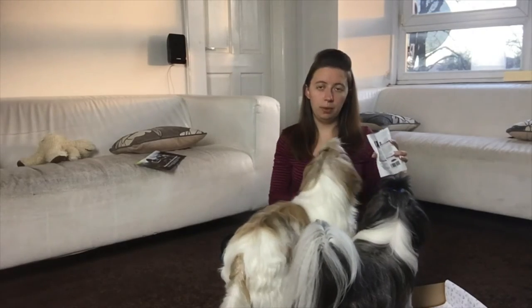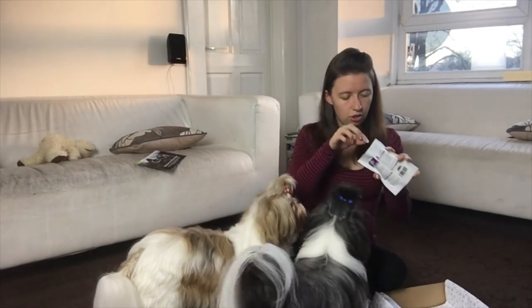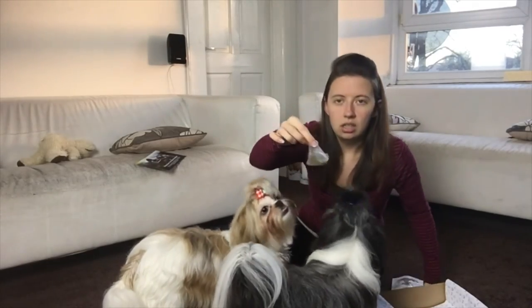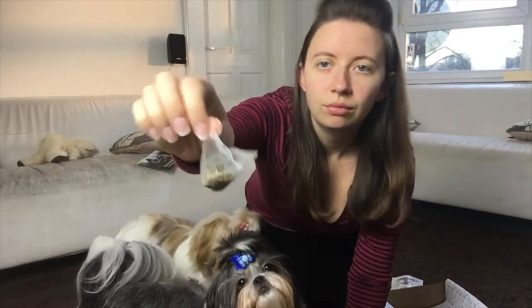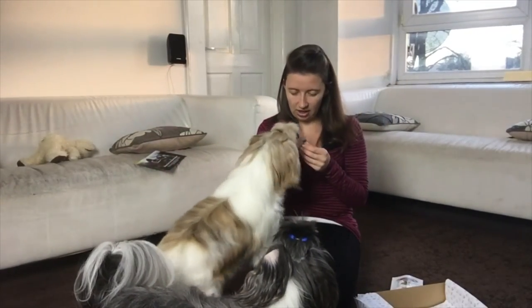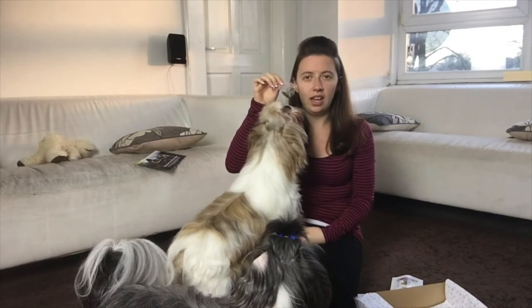Smells very herbally. So if I can just show you guys, it's like a wee kind of triangular tea bag, and it's got loads of herbs in it, all mashed up, and you just put that into the hot water and you make tea for your dogs. So that is very, very good, and as you can see, the dogs love it and think it's a treat.